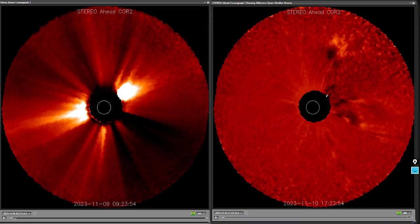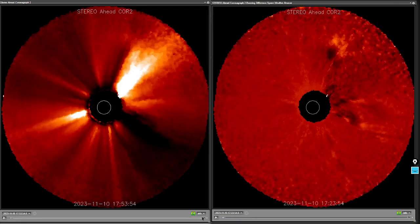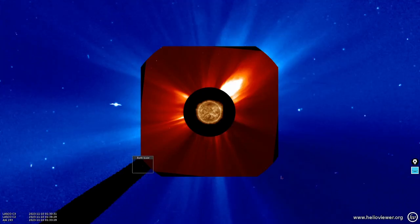And then just at the end, a little bit more ejecta. Well, maybe it is off to the west, but I suspect it's going to have an earthly directed component. Let's check our custom coronagraphs.